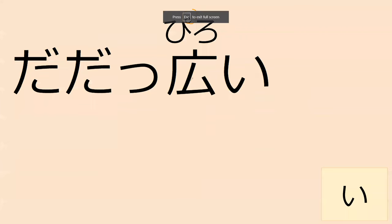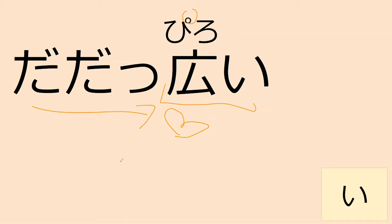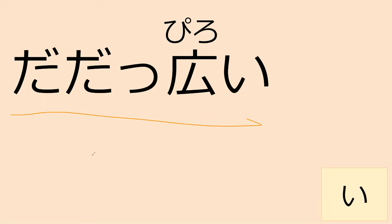Darahiroi. Hiroi was wide, and this is modifying it. Do you think this is going to mean super wide or not very wide? What would be your guess? Or normal wide? I'm thinking dai as in large, like the kanji for dai. Yeah. I don't think this really, weirdly enough, it's a kanji for hashiru. But in this case, it means super wide. It officially is like excessively wide, sprawling, something like that. So super duper wide.